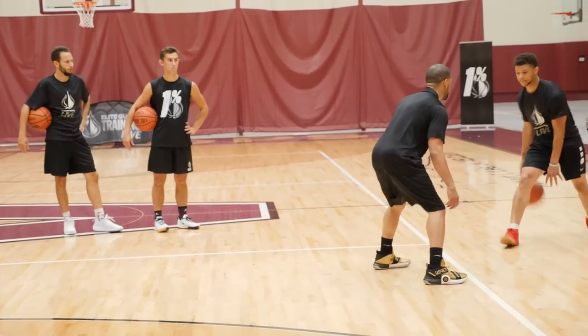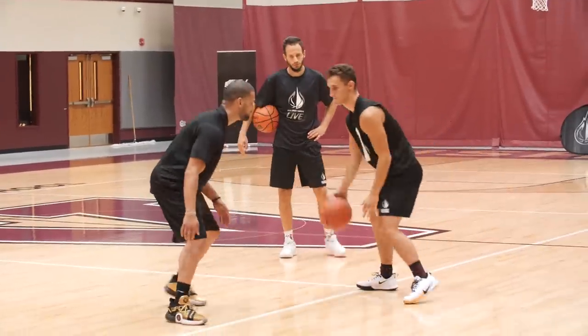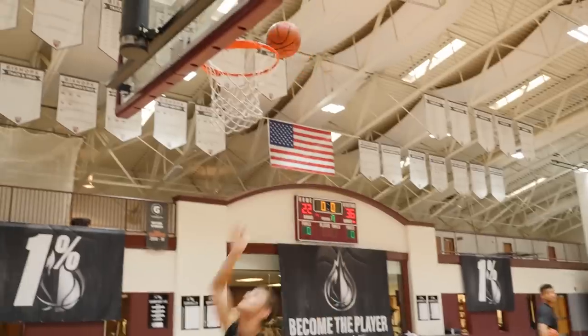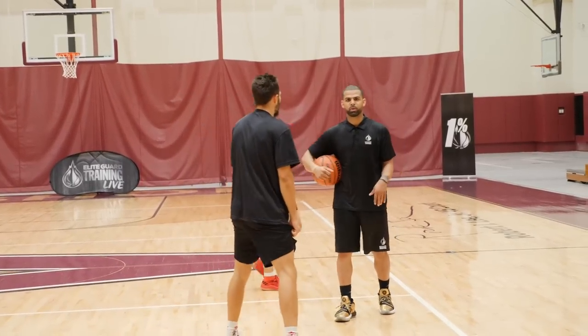Drop, good, walk me up, inside. Step, step, good, there you go, good, inside. Okay, so we have to really be focusing on our steps. Our footwork is everything on this. Step, step, up. We just slightly wanna get that defender off balance. What this is gonna enable you to do is create an angle for you to attack.